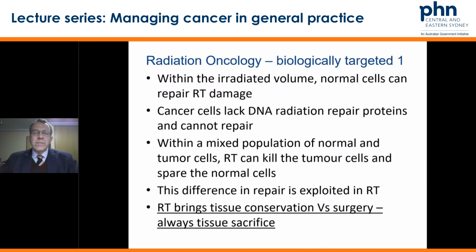More important than physical targeting, radiation is also biologically targeted, so that within the irradiated volume, normal cells can repair radiotherapy damage. Cancer cells, though, lack DNA repair proteins and they cannot repair. So that within a mixed population of normal and tumor cells, radiotherapy can kill the tumor cells and spare the normal cells. This difference in repair between normal cells and tumor cells is exploited in radiotherapy. So what that means is that radiotherapy brings to cancer treatment tissue conservation, whereas surgery always involves tissue sacrifice.